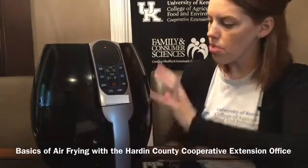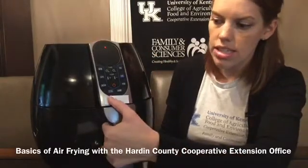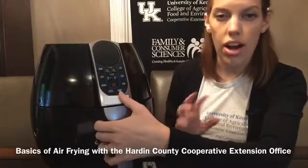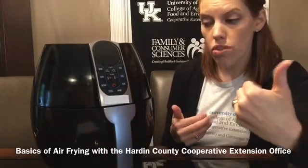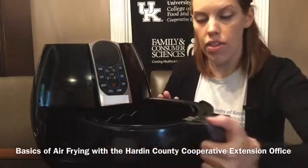So parts of an air fryer. We have the air fryer itself, and that is this entire thing. And then you're going to see, unless you have an air oven, which maybe has a door that opens, the majority of air fryers are going to have this basket that you just pull out with the handle.